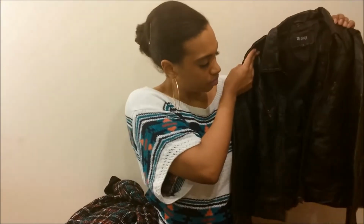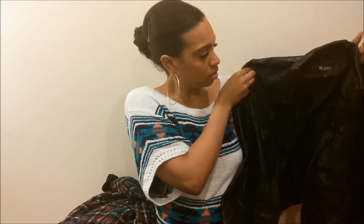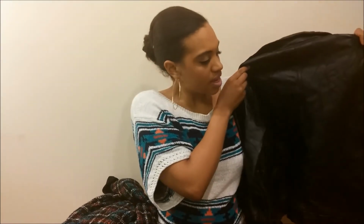And I also picked out this nice leather jacket. I found it in a men's department, but I think it's women's and it fits me very nicely. Here it is. It has some nice zippers down the side. And it has like stitching all over it. It's really nice. It looks like it's a little dated, but it was a really nice piece. So I decided just to go ahead and pick it up.